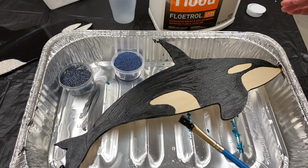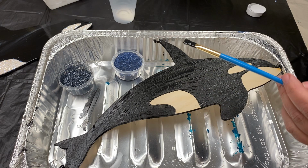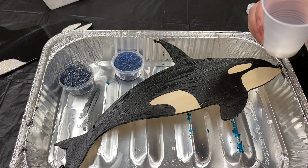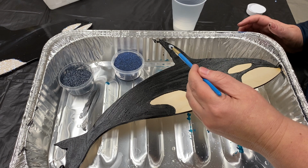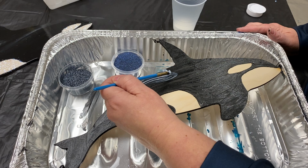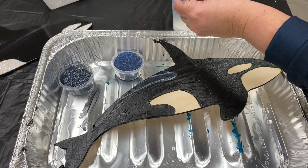So I'm thinking the best bet is to, you know what, I'm gonna leave the black on this paintbrush and pour a little Floetrol into a cup, just a touch. And then I'm gonna brush on the highlights and I'm gonna take a deep breath, because I don't know what I'm doing. Basically, I'm gonna try and mimic the female orca over there with some highlights on the back. And then I'm just gonna sprinkle some powder and hope for the best.